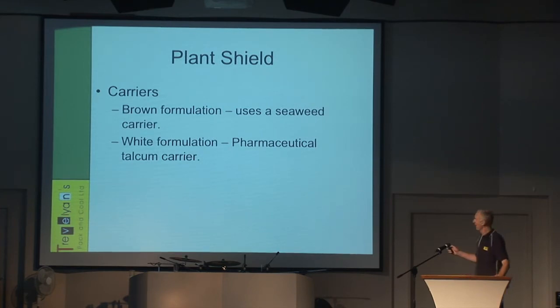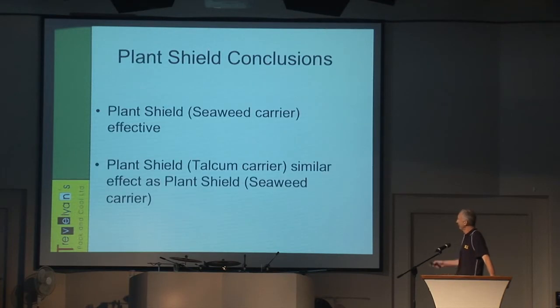Okay, so just going back over the carriers, the manufacturer started by using the brown seaweed carrier. These 2 carriers were shown in the prior graph, but they have had production issues with trying to reach the right moisture. So that for them, I believe, is work in progress. But in the meantime, they've produced another carrier, which is a pharmaceutical grade talcum carrier. Statistically, as a conclusion for this product, there does not seem to be a great difference between these 2 carriers.